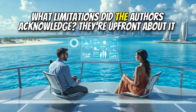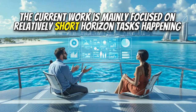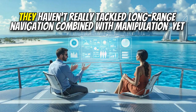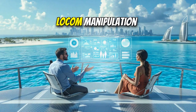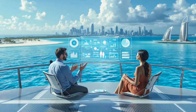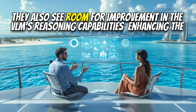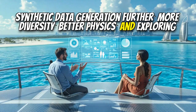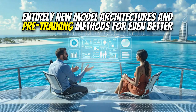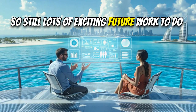What limitations did the authors acknowledge? They're upfront about it. The current work is mainly focused on relatively short horizon tasks happening on a tabletop. They haven't really tackled long-range navigation combined with manipulation yet, loco-manipulation. Right, walking around and doing things. Exactly. That requires advances across the board, hardware, models, data. They also see room for improvement in the VLM's reasoning capabilities, enhancing the synthetic data generation further, more diversity, better physics, and exploring entirely new model architectures and pre-training methods for even better robustness and generalization. So still lots of exciting future work to do.